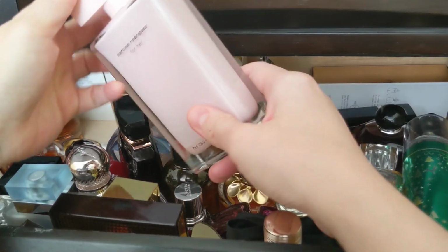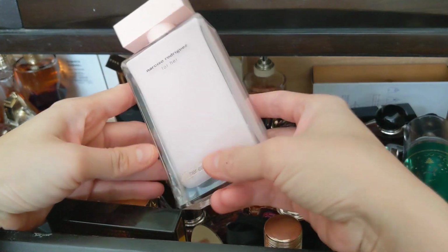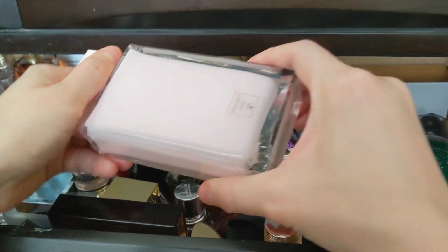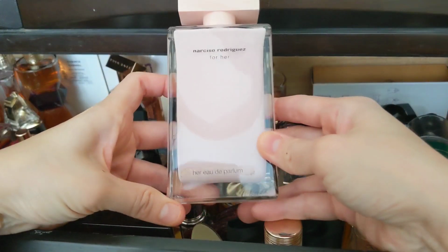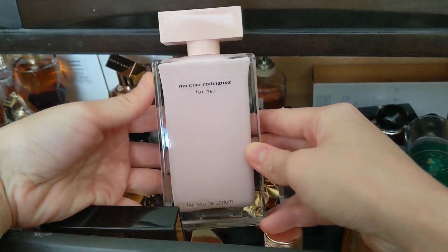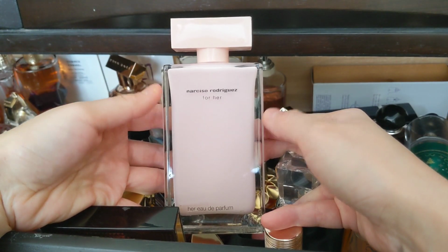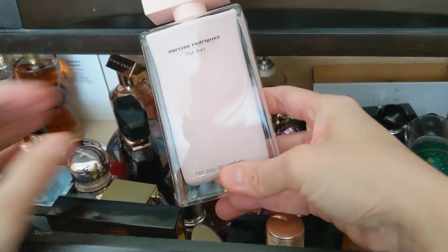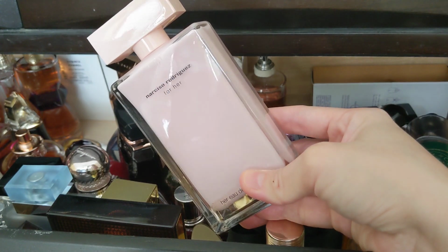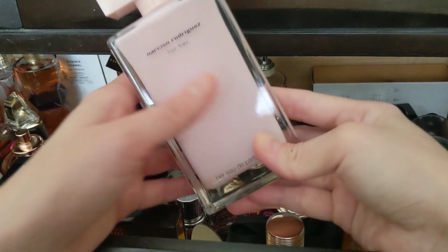The next one that it's time to say goodbye to is Narciso Rodriguez For Her. This is the Eau de Parfum. This is a beautiful one. This is Narciso musk with rose, a tad bit soapy, and because of that I'm not keeping this, just because I don't like soapy fragrance. Yep, time to say goodbye.